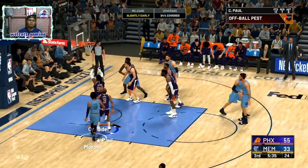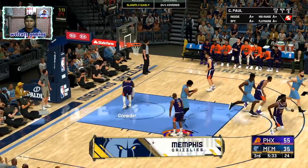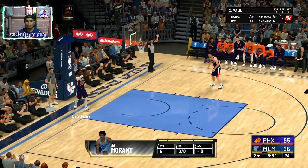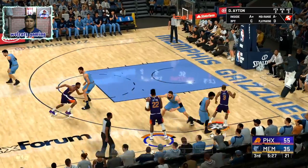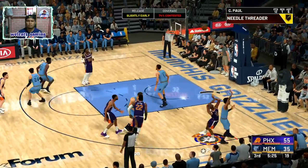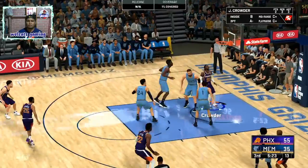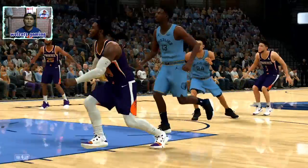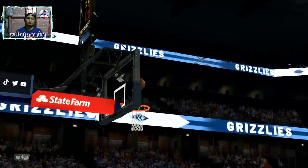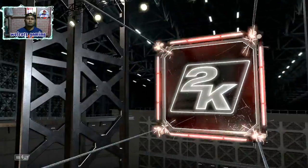Here's the teardrop. And it's good on the way in. Morant's got 6. Gotta love watching Morant get after it. He goes all out. Tank, never on him. Crowder, and Crowder stays with it. Nice tip in there. I mean, he's got like a sixth sense in terms of where the miss is going to go. That is really a talent.